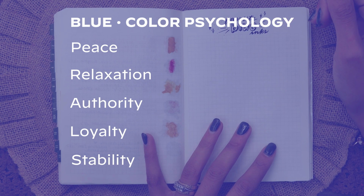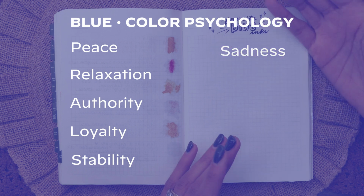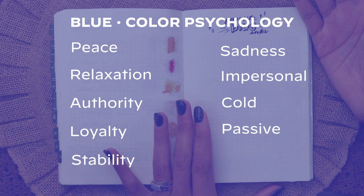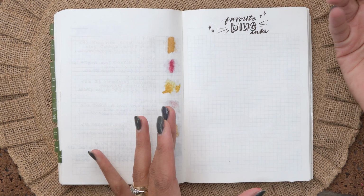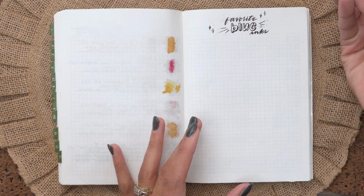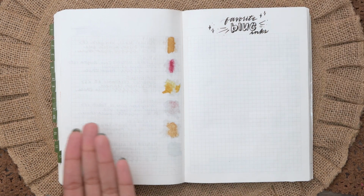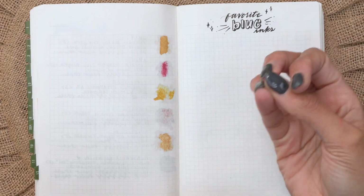On the negative side, blue is associated with sadness, being impersonal or cold, and also being passive. The only real example that comes to mind is Picasso's blue period, and feeling blue is an expression. So there we go. There's some fun color associations. We are in the mindset.